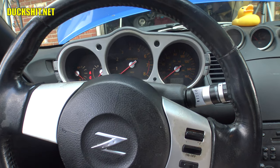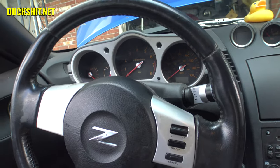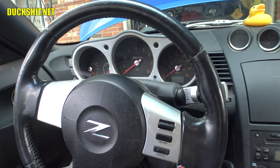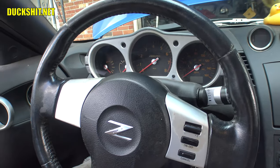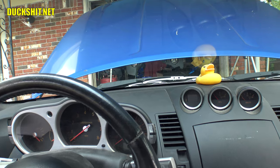Ooh, hang on a second. Something going on with the clutch pedal, too. Okay, we're going to investigate that, but we definitely had a problem with the relay, because at this point my high beams are not flicking either.